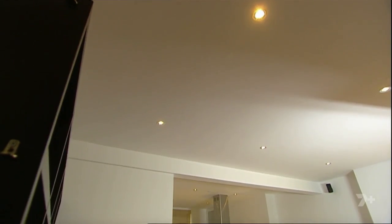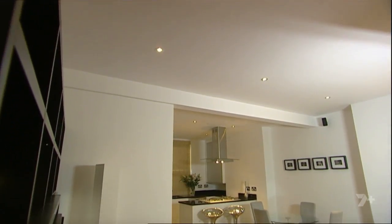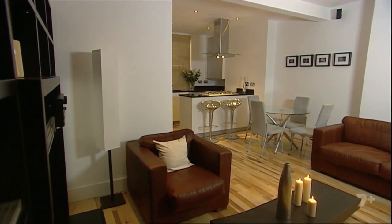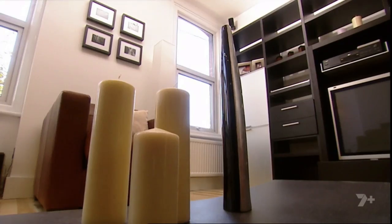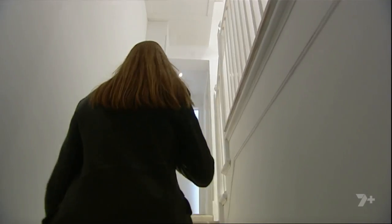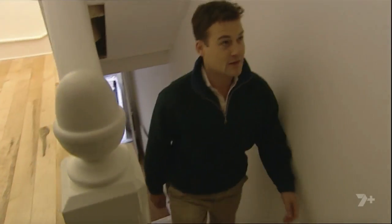worth of work. Having sold his car, spent his savings, and even rented out his own flat, Jonathan needs to make money on this development. And Jonathan, being Jonathan, he's decided to put his property on the market for its maximum valuation of £320,000.